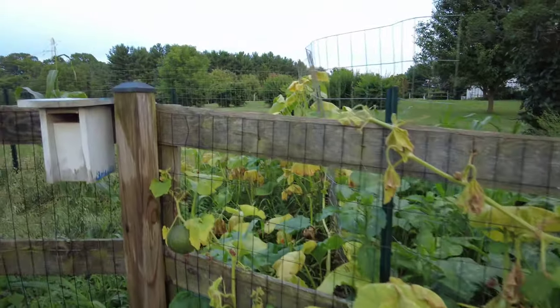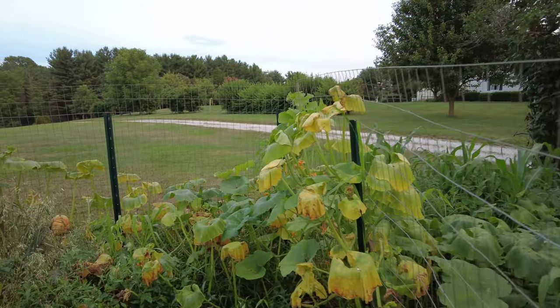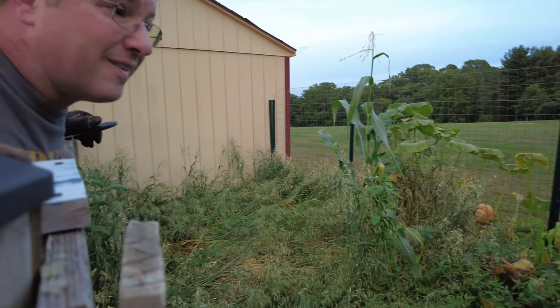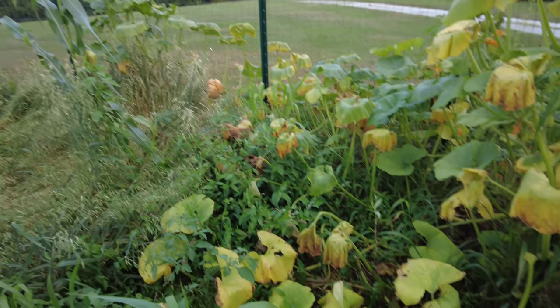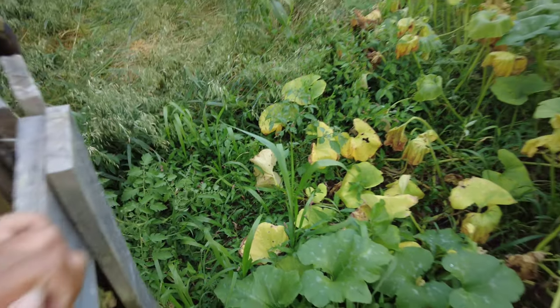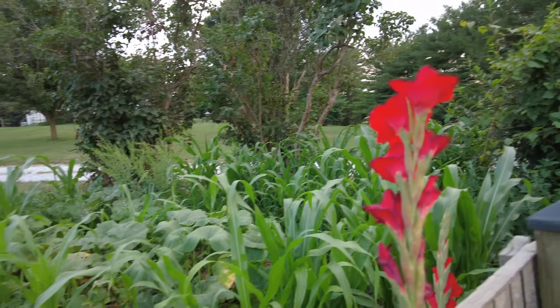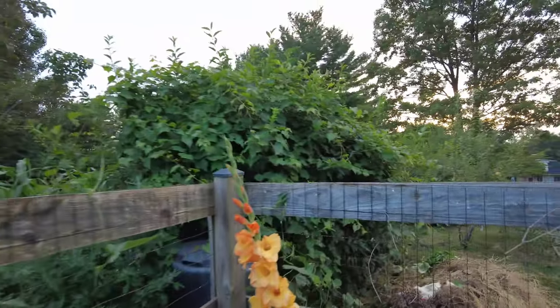This is the other side of our garden. Pumpkin. Pumpkin plant's not looking great. Well, their season is over, babe. Yeah, just the fruit is ripe. There's a big green pumpkin right down there. Same thing. Look at this one right here. Woohoo!